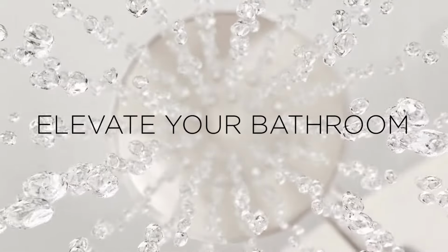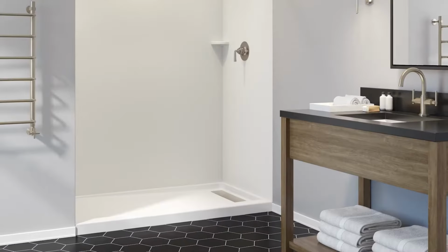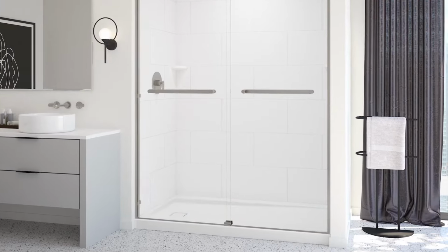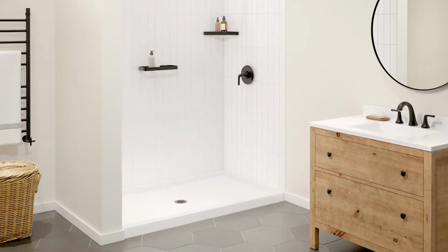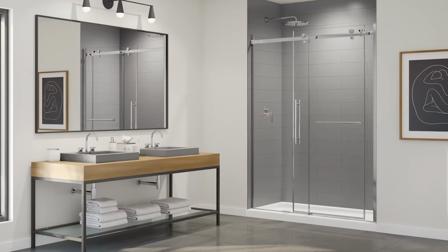Get ready to elevate your commercial bathroom project with Swan's innovative solid surface products. For over 50 years, we've been designing stylish and modern solutions that are timeless and crafted to perfection.